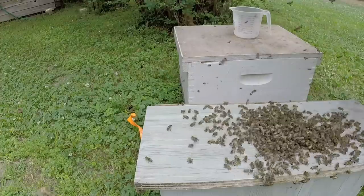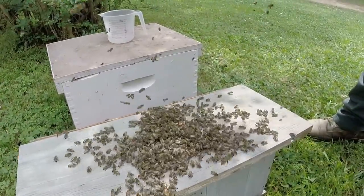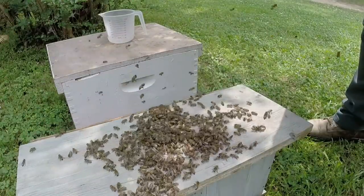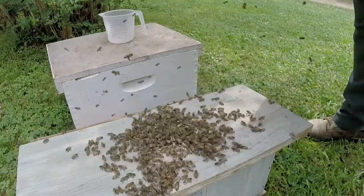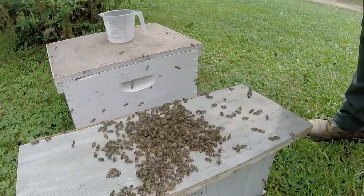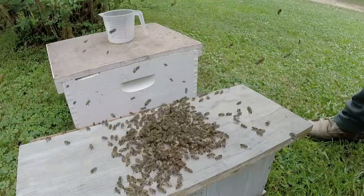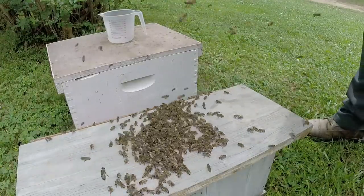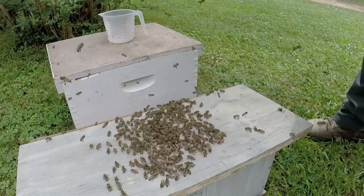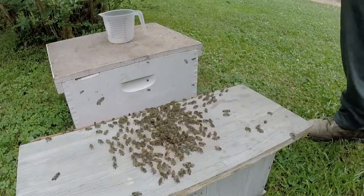Now, they all fly back up. We know we got a queen up there. I'm looking for a larger mated queen possibly, but I think that might be her. Usually find that one. Yeah, there they go. There they go. That's what we're looking for. They're all going in the box now. You see them marching?